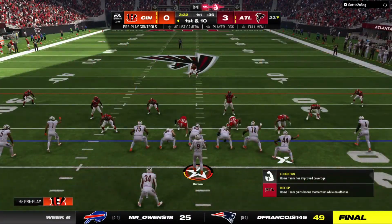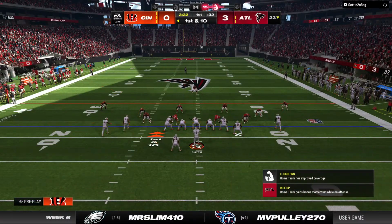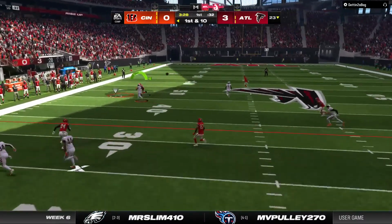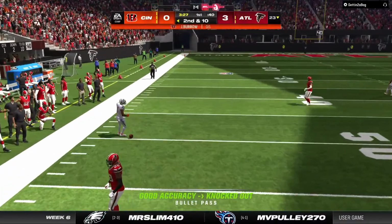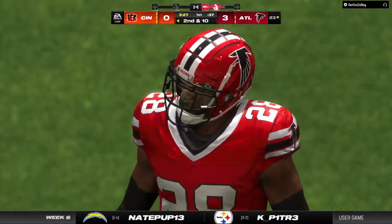Here we go. Burrow and the Bengals with a 1st and 10 at their own 23. They'll come out throwing here to start the drive. And that is incomplete.